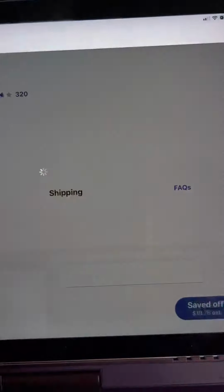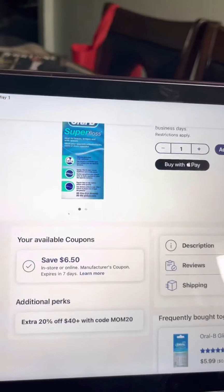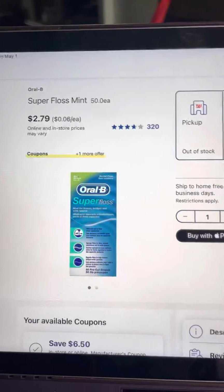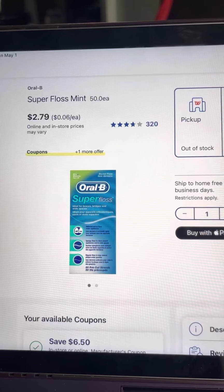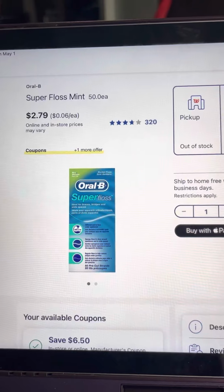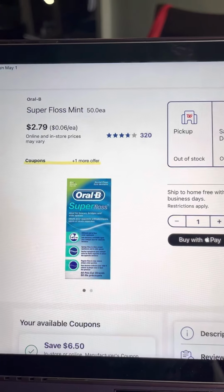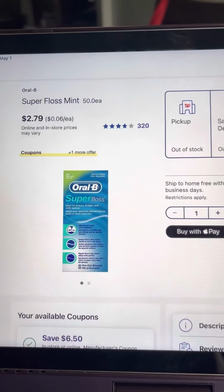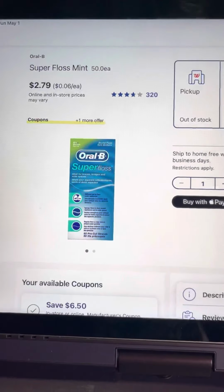So these are $2.79. If you buy two of these, you're going to get back $5 because it's part of that buy two, get five back. So here you're spending, what's that, $5.58? So you'll spend $5.58 and get back $5 free. Oral care. Don't spend money on oral care.